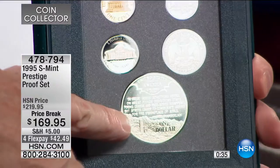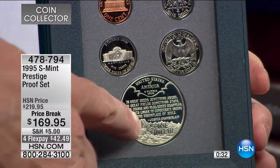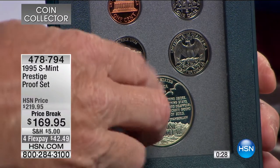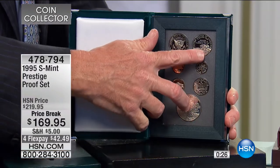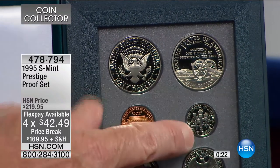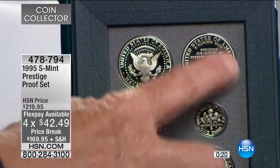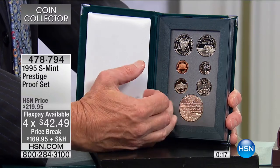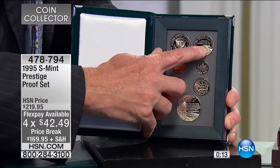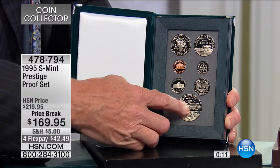Was there a reason in 1995 they did Civil War? Yeah, 1995 makes it the 125th anniversary or something like that. They pick odd years for these things. I was trying to figure it out. It's 1865, so you have the 130th anniversary of the end of the Civil War. And there you have, like I said, a battlefield, and then you have some quotes.